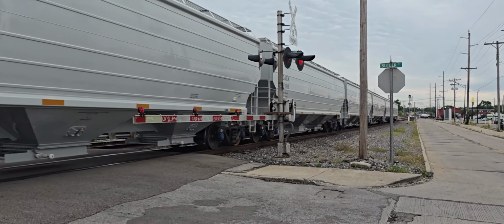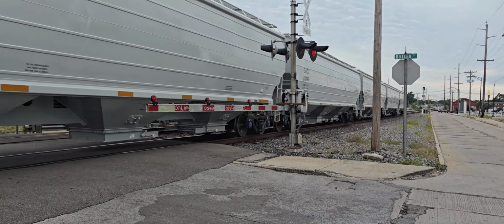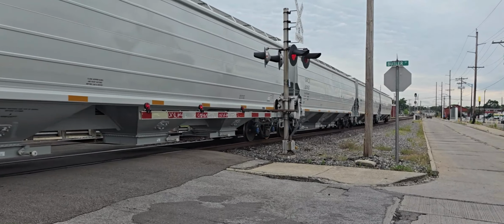Brand new covered hoppers here, brand new grainers. I mean, brand new, wow.